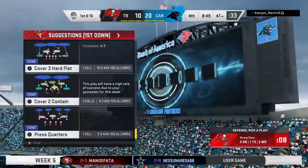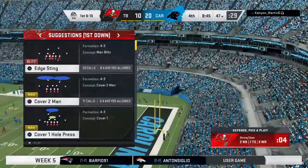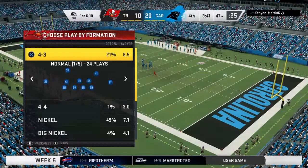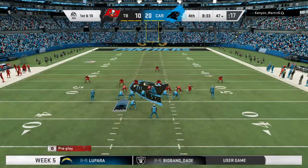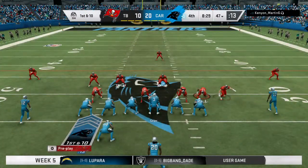There's no doubt who they want to ride all the way to the finish, because strategy would tell you run the football, run the clock down. Instead, they're letting him throw it because they feel that confident in what he's getting done. Greer now, 6 for 6 since coming back out of the locker room. It's 1st and 10.